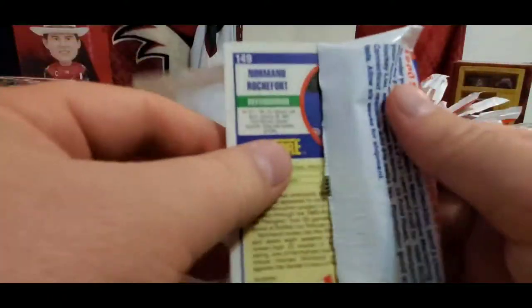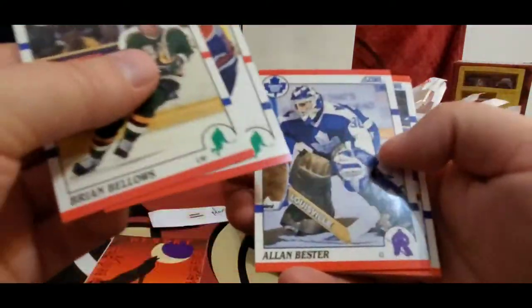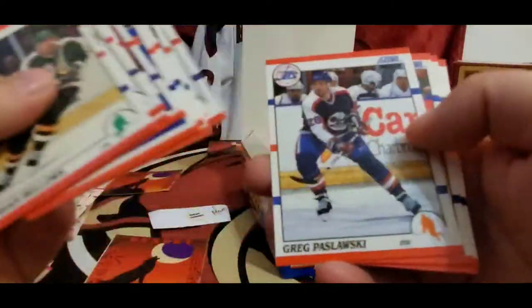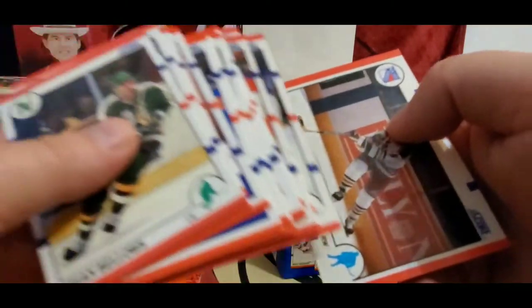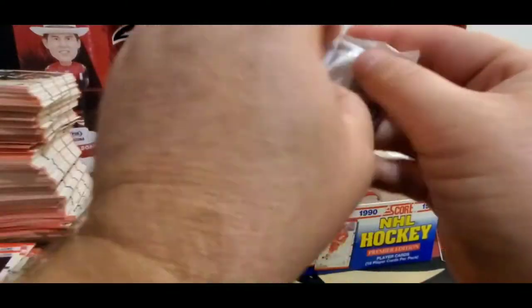Let's see if we can get... Come on, let's get a third one. Brian Bellows, Tikkanen, Bester, Ragnit, Plevin. Names I can't pronounce except for Gretzky. Claude Lemieux, Rob Brendamore. So very cool.